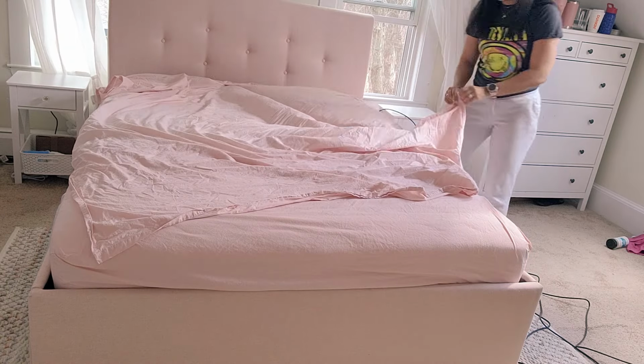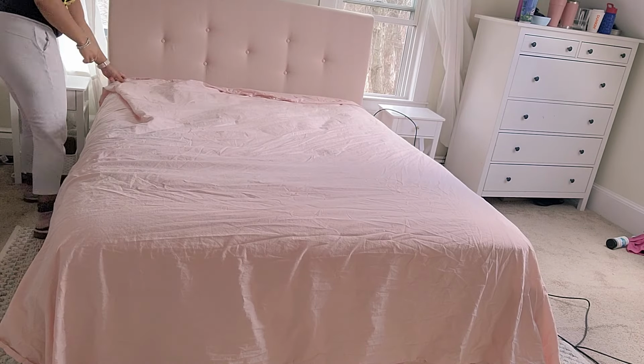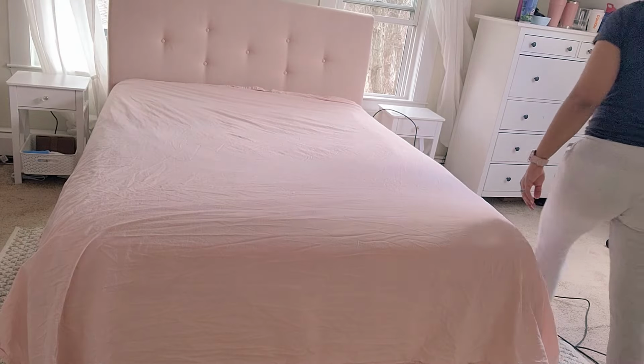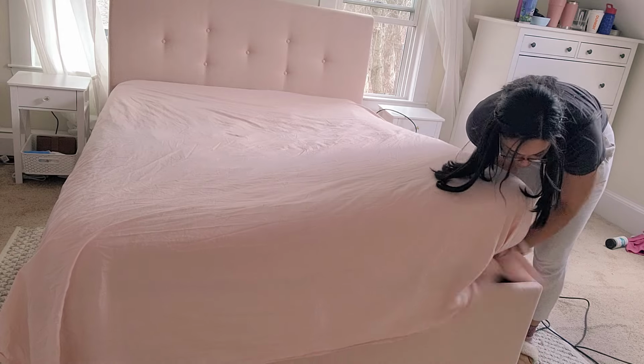First of all, I love my bed, right? It's my favorite color. I absolutely love it. I had my eye on this bed for the longest time. I finally saw that it went on sale at IKEA, and I had to get it. The very next day I was at IKEA purchasing this bed.